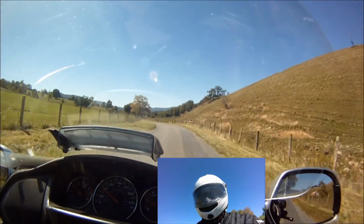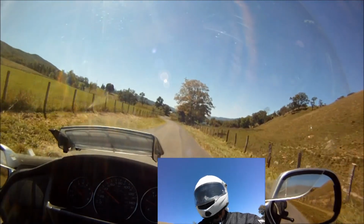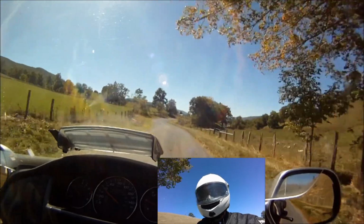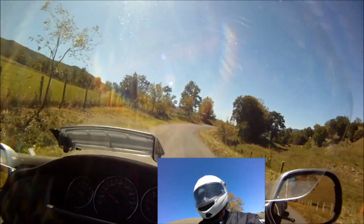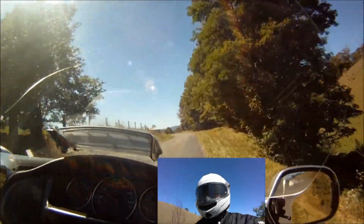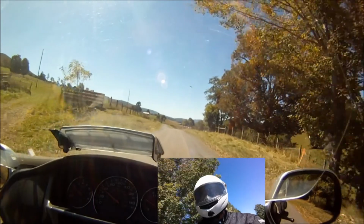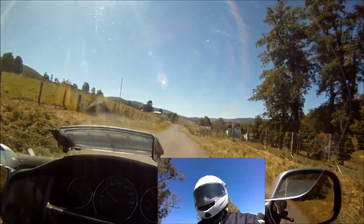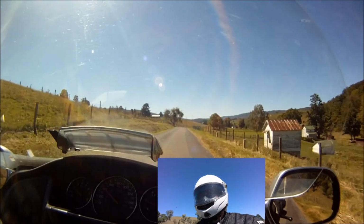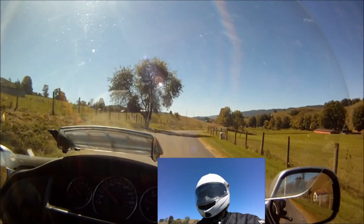This is just a little 4-mile detour. We're approaching Blue Grass, which is in a valley between Monterey and Lance Mountains. Few weeks this is going to be popping.